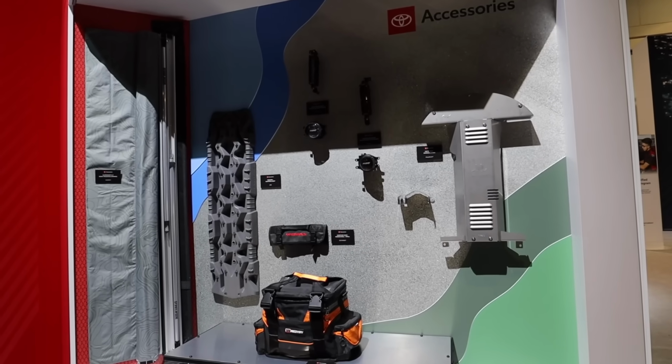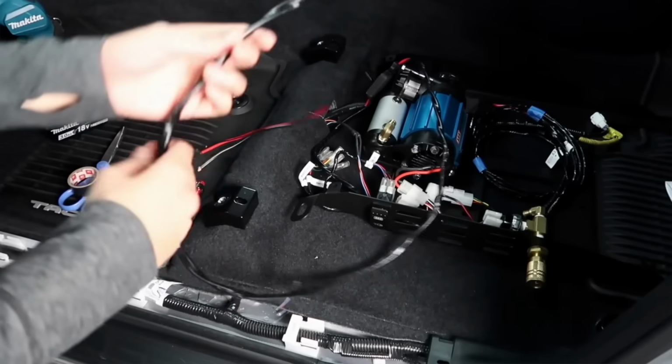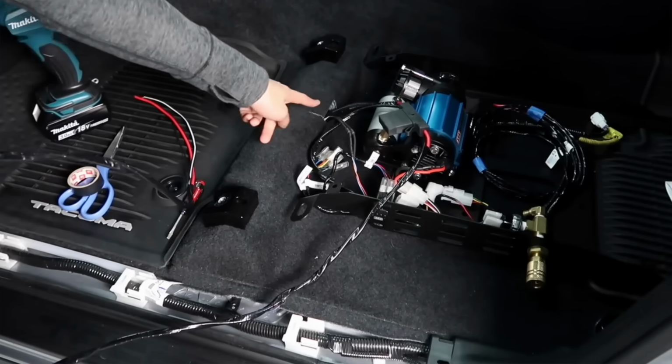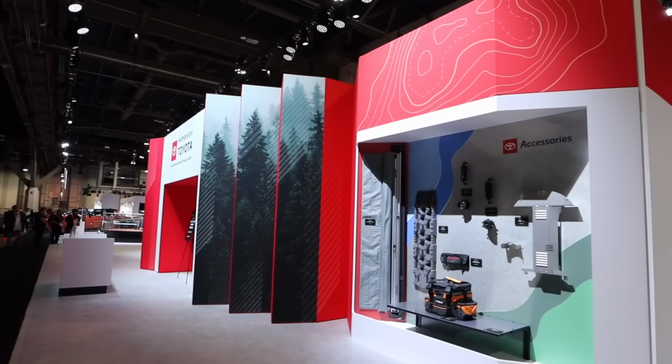This is another thing I could see being big, because when you DIY install something for your own Tacoma, one downside is not being able to maintain your warranty. So I think many people will take advantage of AAPs for that reason. It'll be a hassle-free way to modify and customize your truck to your liking.